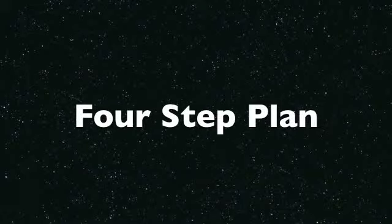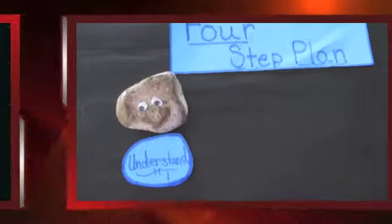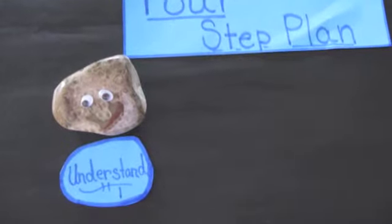The first item on today's agenda is to teach you the 4-step plan for solving story problems. Step 1 is to understand the problem.